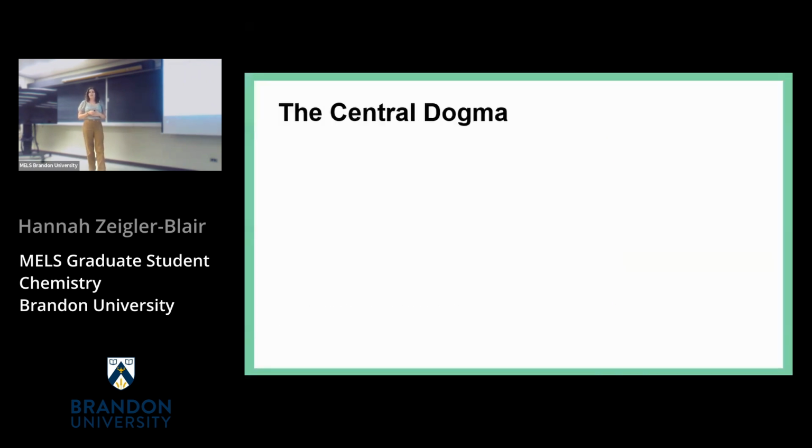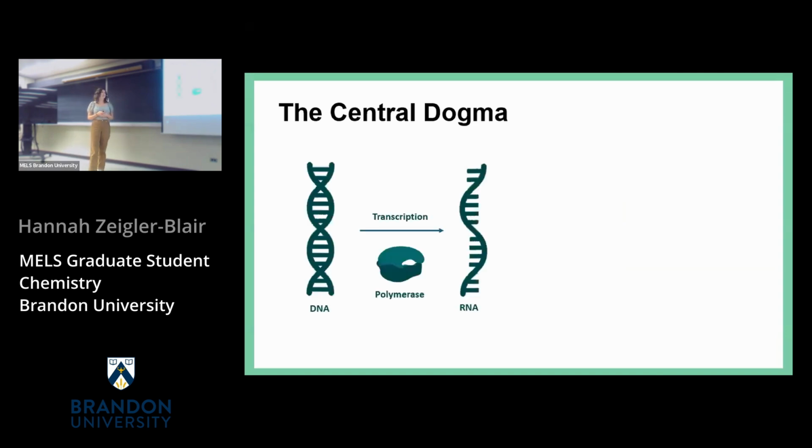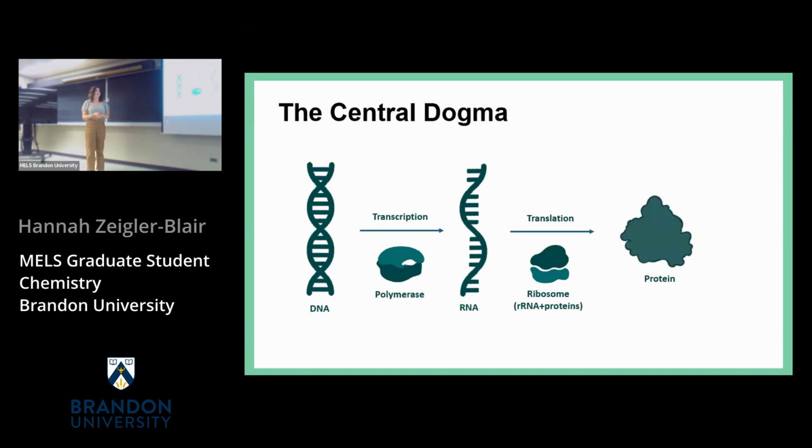One of the most important biological processes in biochemistry is the central dogma. This is where our DNA is transcribed into RNA via polymerases. This RNA is then translated into protein via ribosomes. Proteins are important for our growth, structure, and daily function. So you can think of the DNA as the master blueprint that is transcribed into multiple copies, which are then handed out to the workers, or the ribosomes.